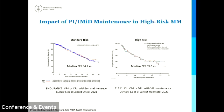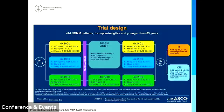These were sister trials in the US cooperative group mechanism, looking at standard risk and high-risk patients and trying to find out optimal induction and maintenance strategies for these patients. Another very important study in this particular subgroup of patients is the FORTE trial, where carfilzomib, which is an irreversible proteasome inhibitor, was utilized as the proteasome inhibitor of choice in a 3-arm randomized phase 2 study.